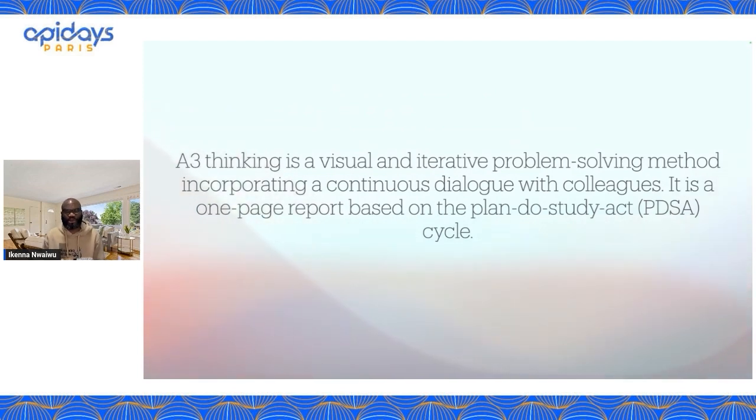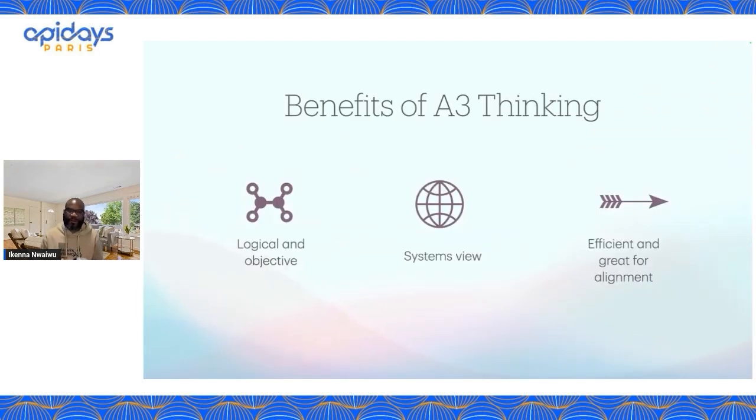A3 thinking is a visual and iterative problem-solving method that incorporates a continuous dialogue with colleagues. A3 thinking comes out of Toyota, and some of the techniques developed there around continuous improvement. It's actually a one-page report based on the plan, do, study, act cycle. And I'm going to talk about that in more detail. But A3 thinking does provide several benefits over methods teams typically use. First of all, it's logical and objective, and it places a lot of focus on using data to drive improvements. Second, it adopts a systems view, and so it uses systems thinking.